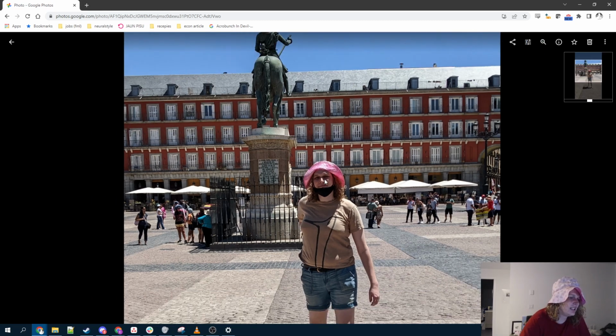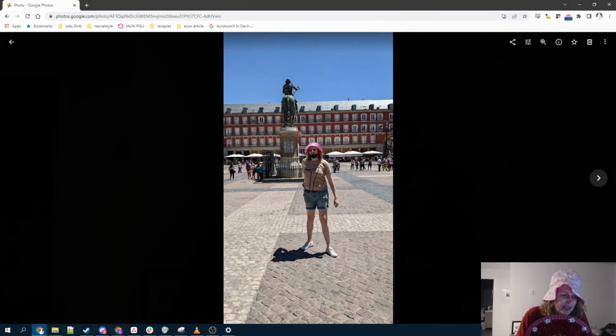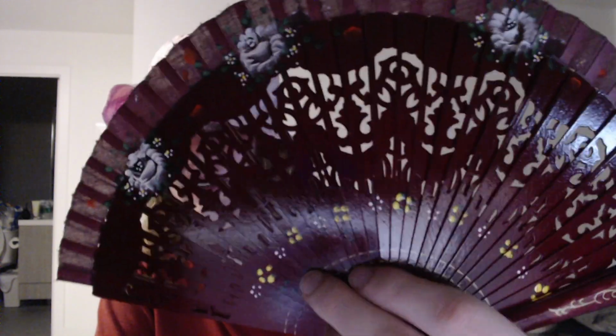Oh yeah, and this fan. I'm not sure when I got this fan, but Isabel got it for me. She said, all Spanish ladies ought to carry a fan, which I thought was very nice. It's a lovely, lovely fan. Here, let's pull up the close-up. You can see it's got this intricate carving, hand-painted flower design, lovely fabric edge, and it's just so satisfying to whip out.